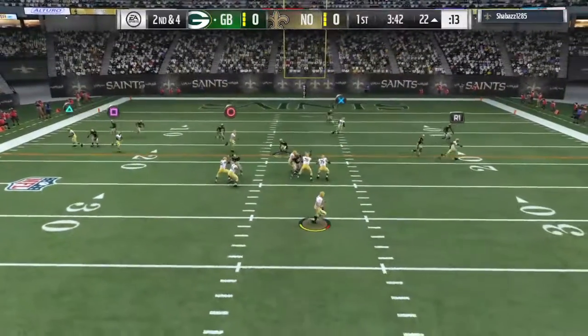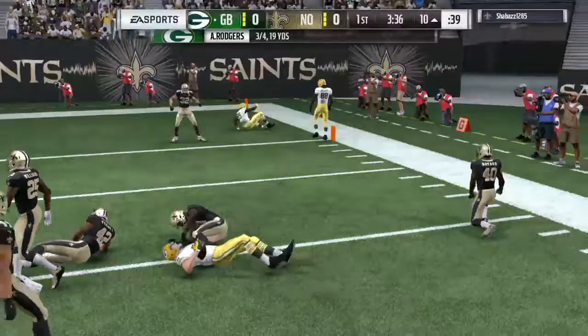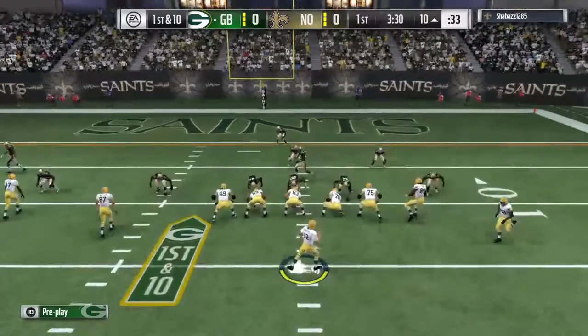And again, it's Rodgers. Escaping the pressure right. And Nelson's got it here right side. And he takes it down to the 10-yard line. It's a good gain of 11. Sets him up 1st and goal.